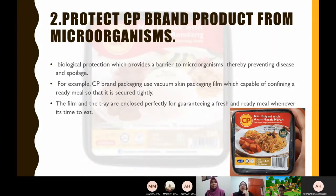Okay, for the second, protect the CP brand product from microorganisms. CP brand packaging contains biological protection, which provides a barrier to microorganisms, insects, rodents, and other animals, thereby preventing disease and spoilage. For example, CP brand packaging uses a vacuum skin packaging film which is capable of confining a ready meal so that it is secured tightly. The film and the tray are enclosed perfectly so that they are completely sealed with one another, guaranteeing a fresh and ready meal whenever it's time to eat.